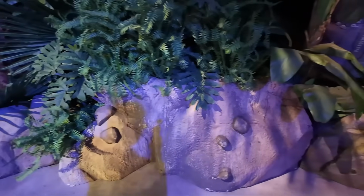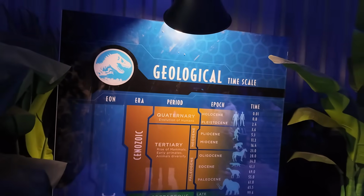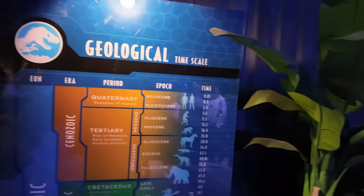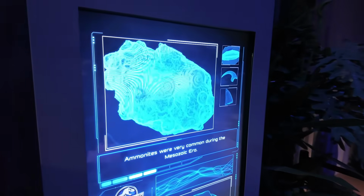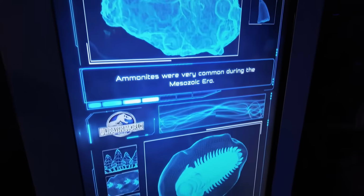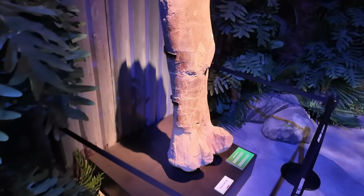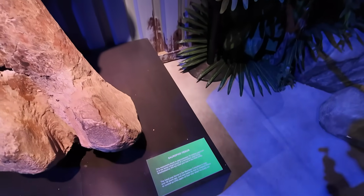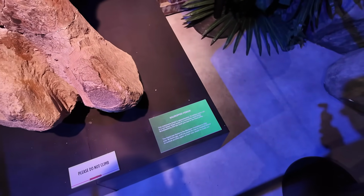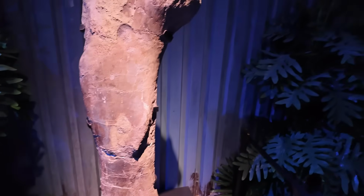So look at all the rocks and everything out the side. This is one of the best things I've ever seen in the UK, themed attractions wise. Sauropod femur, impressive fossil, 70 million years old. On display here at Jurassic World.